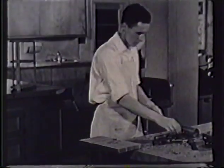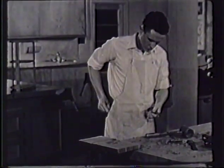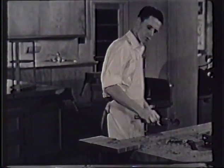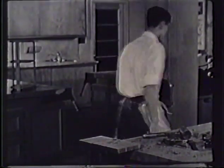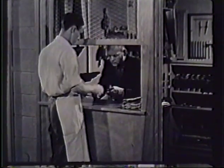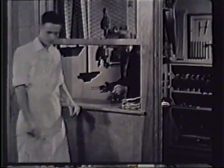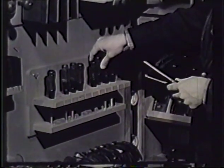Always carry sharp pointed tools in your hand with the point down. Never carry a chisel in your pocket. Carry only as many as you can handle with safety. Chisels should be stored with the sharp edge concealed.